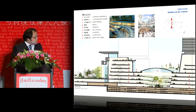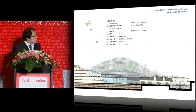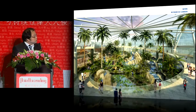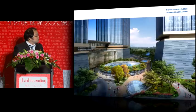And this is the indoor and outdoor area relationship. And you can see the atrium is really big. And every atrium has a different theme. And the users can enter the atrium at different levels. And indoor, this is another atrium, also with the same way of treatment, including the botanical garden and aquarium.